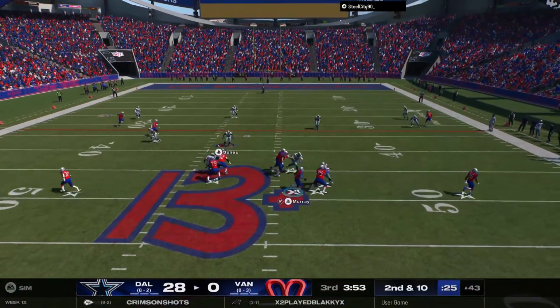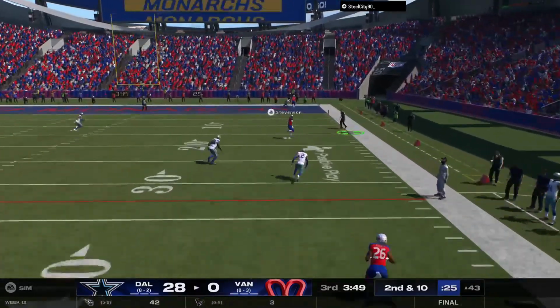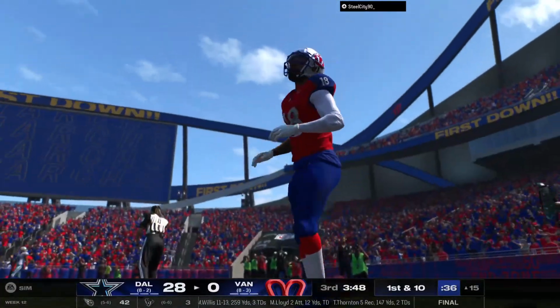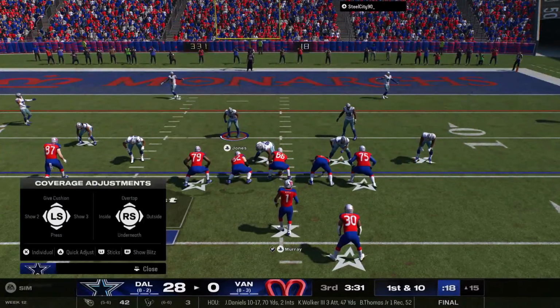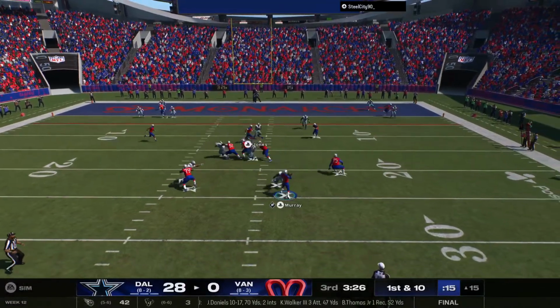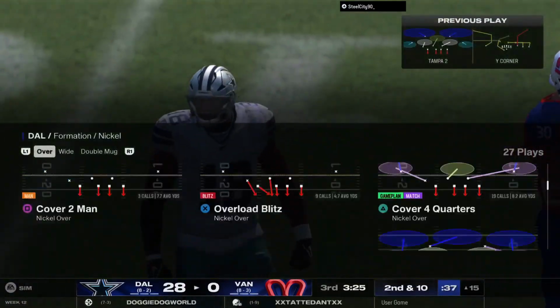Back to the air, Murray. On the move, headed right. Locates Jefferson along the sideline, complete. And able to get this down to the 15 before going out. They have themselves another 1st and 10. Working inside the red zone. Ooh, he got hit as he was throwing, and unsurprisingly, it falls incomplete.